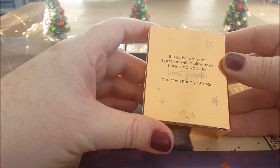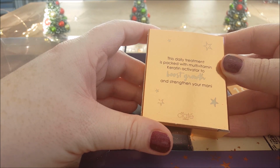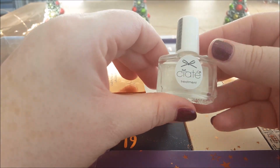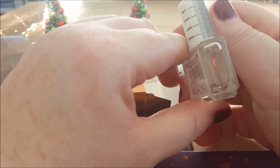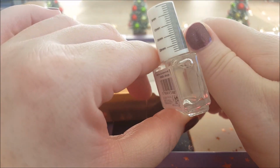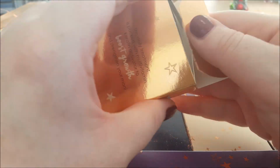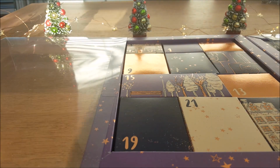And here we have, this daily treatment is packed with multivitamin keratin activator to boost growth and strengthen your mani. Ooh, so it's going to be a nail care item. Excellent. So let's see what it is. Status Grow. Ooh, and look, there's a little measurement. Okay, well, clearly I need that. So I'm going to have to have a look at this and see how it works. So that's great. Excellent.